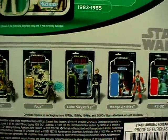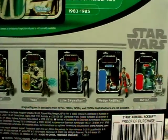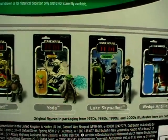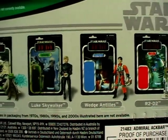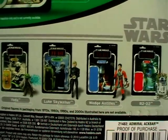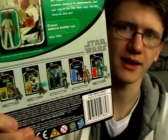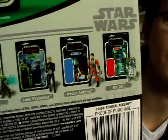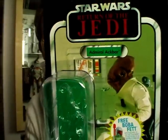Now you see there that there are a couple of figures included in this wave lineup that haven't actually made it into the wave, and that is Yoda, who has been delayed and re-released in wave 5 of the vintage collection, which I'll be reviewing for you soon. And also Wedge Antilles, who we have yet to see any confirmation on when he's going to be appearing in the line. He was shown at Comic-Con in 2010, although Hasbro did acknowledge back then that they'd be delaying the Wedge figure, and we still don't know when this guy's going to be released. So only time will tell. But there's the packaging for Admiral Ackbar. Very cool. Onto the figure.